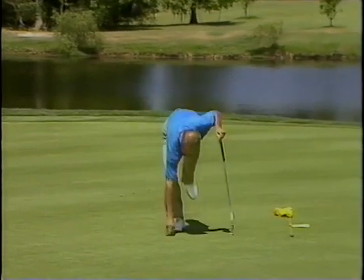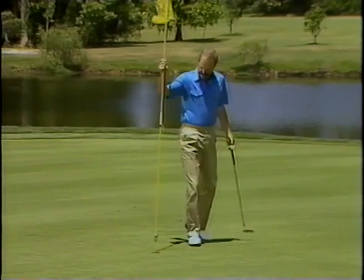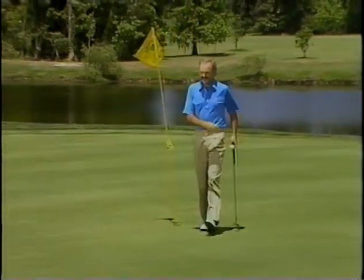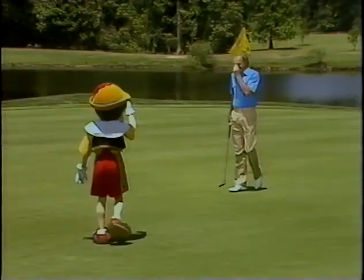Boy, what a great 9 holes of golf. Whoa, boy, does it feel good to play like that. Man, that was special. I'll tell you what, that birdie putt on that last hole. Pinocchio, did you see that birdie right there?